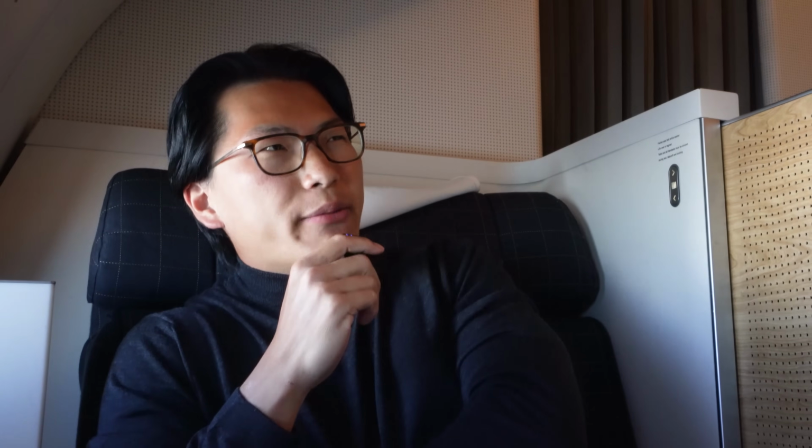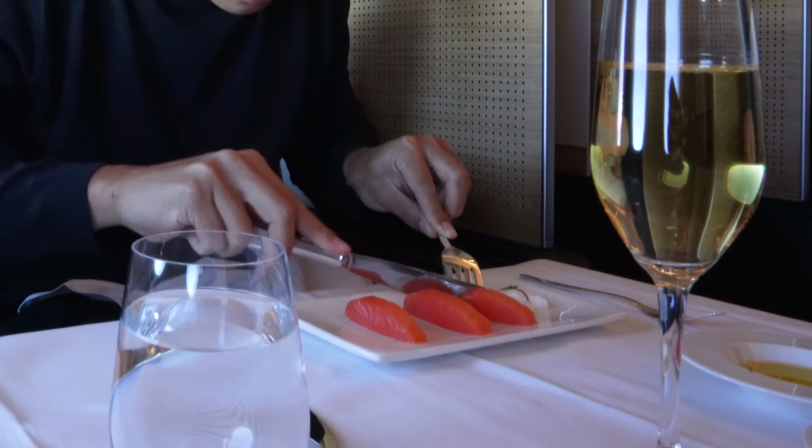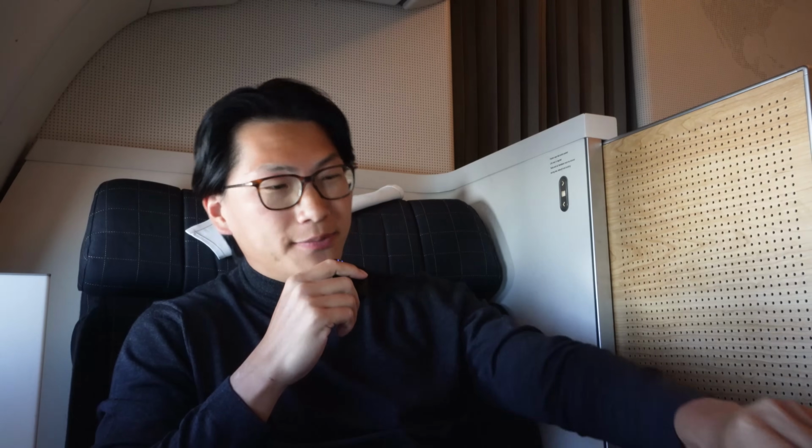It's what I would describe as, almost the best way I can put it, it tastes like pure salmon. Kind of rubbery texture, juicy still, but the flavor is just out of this world.